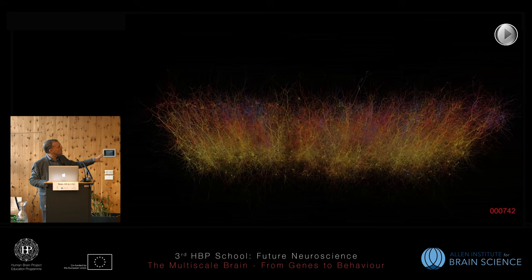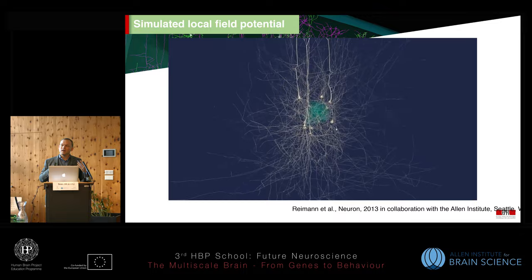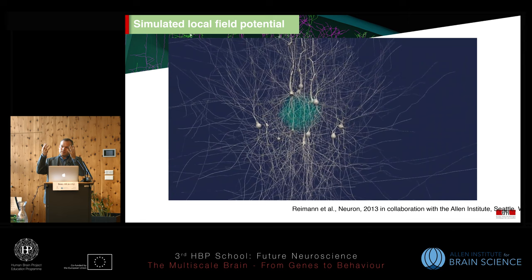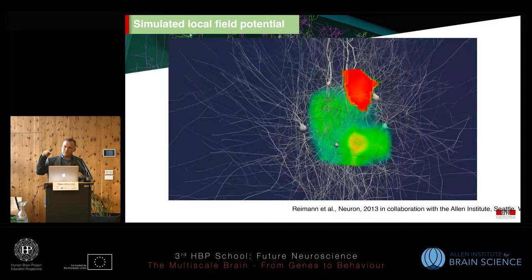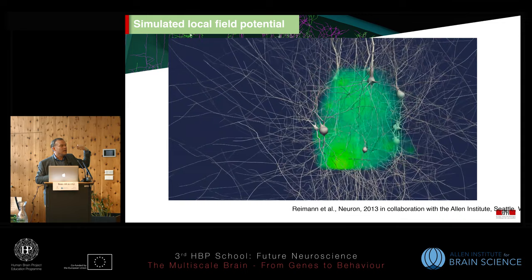Also, we worked in collaboration with the Allen Institute, Christoph Koch and Kostas Anastasio, on modeling the local field potential, to be able to see it in the context of the neurons and the circuit. What is the local field potential? This is the summation of all the extracellular potentials generated by each individual neuron, and to be able to listen to it. This is what a neurophysiologist, if they put an electrode into the system, is going to hear, which is what we're also able to visualize in a volumetric sense in conjunction with the structure of the neurons producing it.